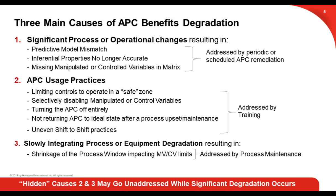And I should say that most APC technology today, regarding the first point about model mismatch, is quite pragmatic and quite robust. I know for our own technology, an APC model that might have a 25–50% mismatch, let's say in the gain or maybe even the time constant of a process, will still continue to work pretty well. So there have to be significant process or operational changes to experience that degradation in the models and perhaps oscillatory or overly slow tuning.